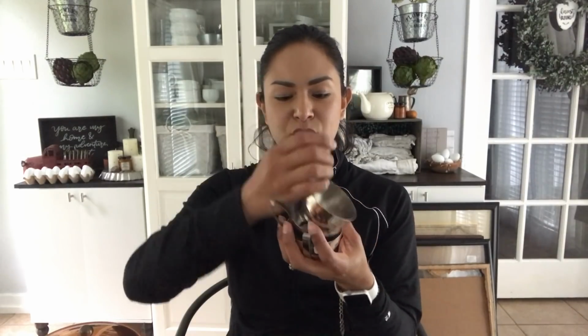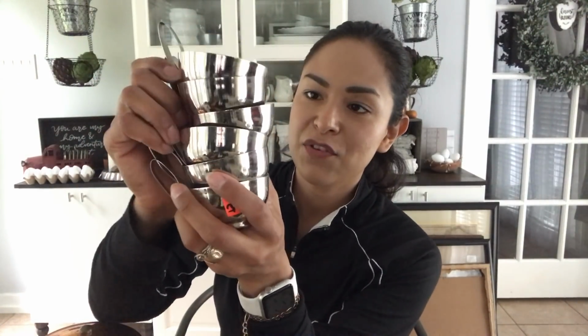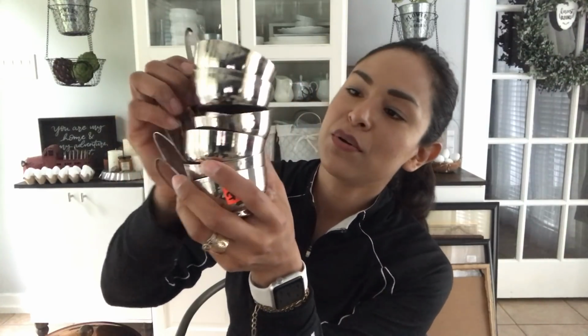It was also $3.93, got it for half of that. And it's just these little, they look like little teacups, but they also look like little tiny ladles. How cute. It is a set of 1, 2, 3, 4, 5, 6 of them, which is pretty neat. And if you're new to the channel, welcome. You probably don't know that I love all things metal, and I love these. I think these are so cute.